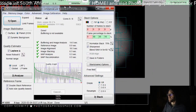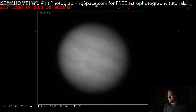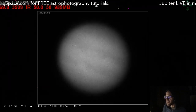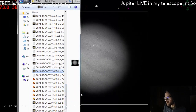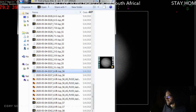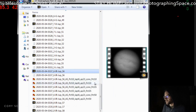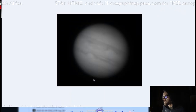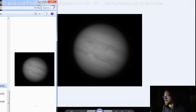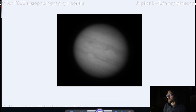Okay, so this is done. Now I'm just going to go ahead and close this, get that out of the way. This is still capturing. Now let's look at what that stack looked like. So here I've got these files here, and you can have AutoStakkert, the stacking software, give you its version of what it considers the stacked data. That's what that looks like.